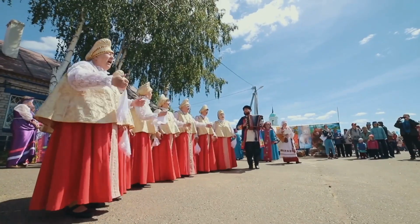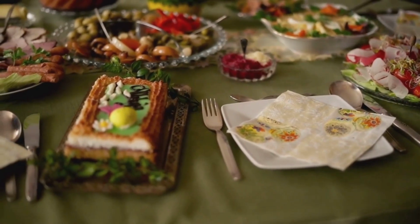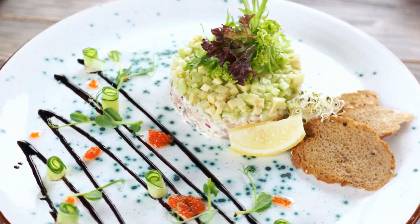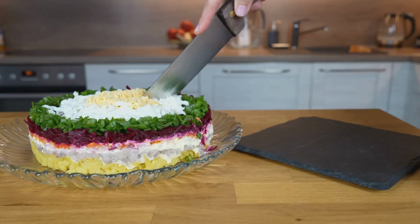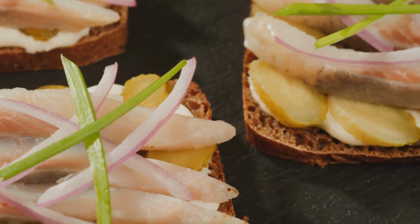For many, it's a taste of roots and a connection to the past. Its presence at gatherings is a reminder of joyous celebration. The dish is deeply loved, evoking nostalgia and pride. Dressed herring is a culinary emblem, cherished across borders. It's not just a recipe, it's a piece of identity.